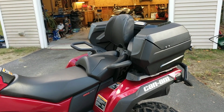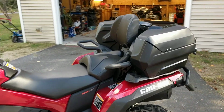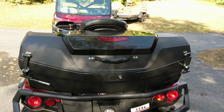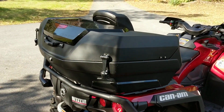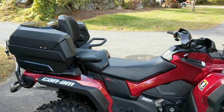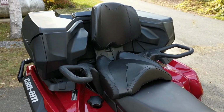I did spend additional money on the large storage container in the back because I wanted it for longer trips, and I bought the big storage container. The quality of it, I think, is a little lacking. It's not a very rigid plastic. The smaller ones seem to be a little bit more robust. I wanted the size, so I bought the bigger one, and they are quite proud of these.